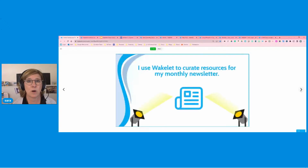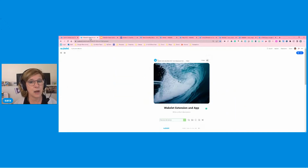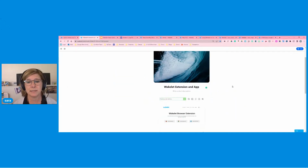Also, I use it for my newsletter that I share out with my colleagues at my campuses. And so I'll share with you a little bit about that. And then lastly, I'm going to wrap it up with sharing with you how I use it, not only with collections, but also with spaces. So I'm going to go ahead and switch tabs, and now I'm going to share with you just a little bit about the extension and the app.